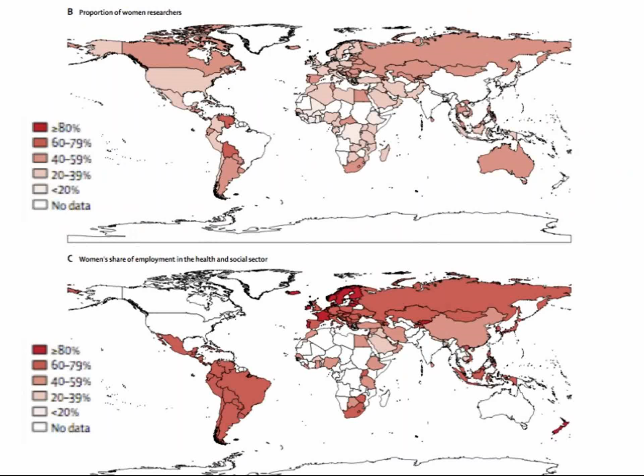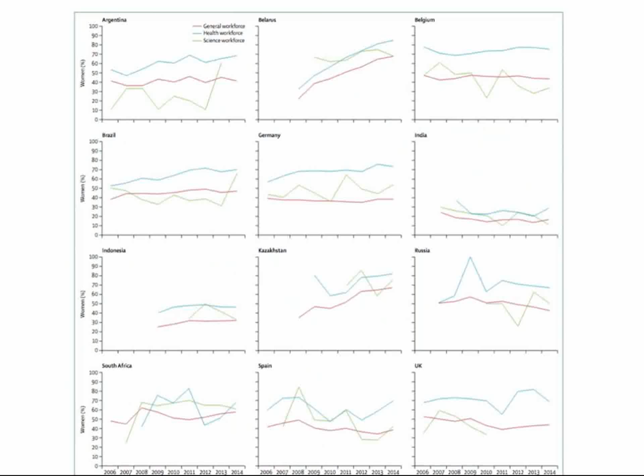The share of employment in the healthcare and social sectors, the proportion of women researchers, that's given in North America, and the proportion of women researchers seems high in the United States and Canada, but apparently nobody's paying too much attention in terms of how much healthcare they're providing. I thought that was interesting. And here are various graphs that show what the changes have been over time.